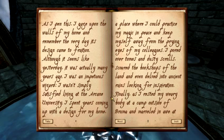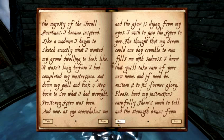As I pen this, I gaze upon the walls of my home and remember the very day its design came to fruition. Although it seems like yesterday, it was actually many years ago. I was an impetuous wizard. I wasn't simply satisfied living at the Arcane University. I spent years coming up with a design for my home, a place where I could practice my magic in peace and keep myself away from the prying eyes of my colleagues.